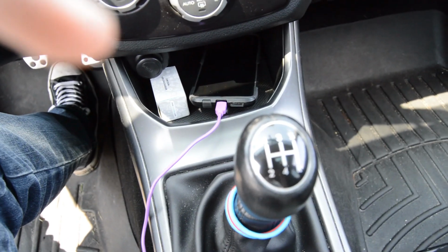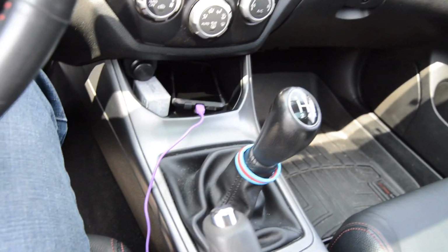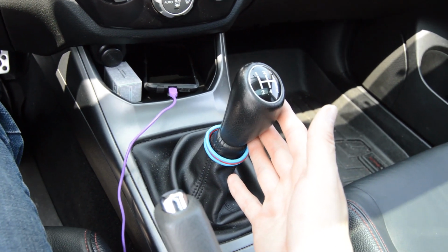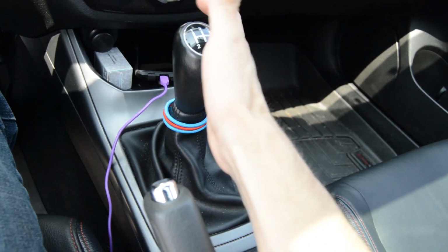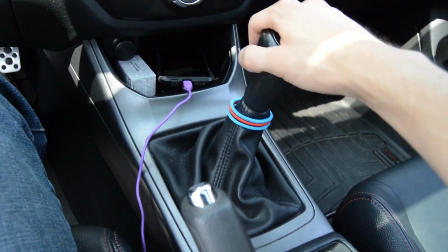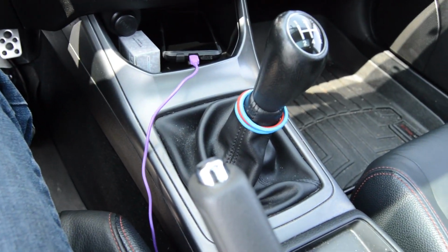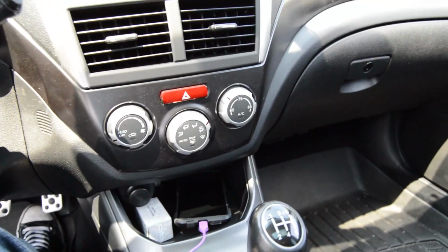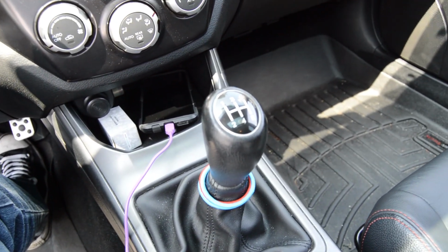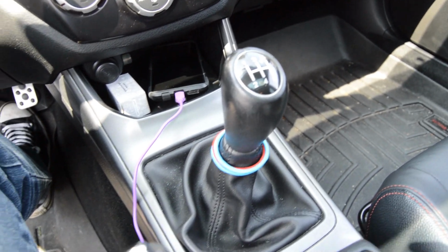It has the 5-speed manual in it. It's not a 6-speed. This also does have the STI short throw shifter from the factory on it, so I mean the throws aren't super long. They're a lot shorter than they would be, but they're still longer throws than my BRZ stock shifter. So this is first, second, third, fourth, fifth, and then reverse over and back. So I mean it's a lot better than it would have been if it had the stock shifter in it, but I do really like how this is with the STI short throw shifter in it. It shortens it up just enough so that it's not like rowing a boat.